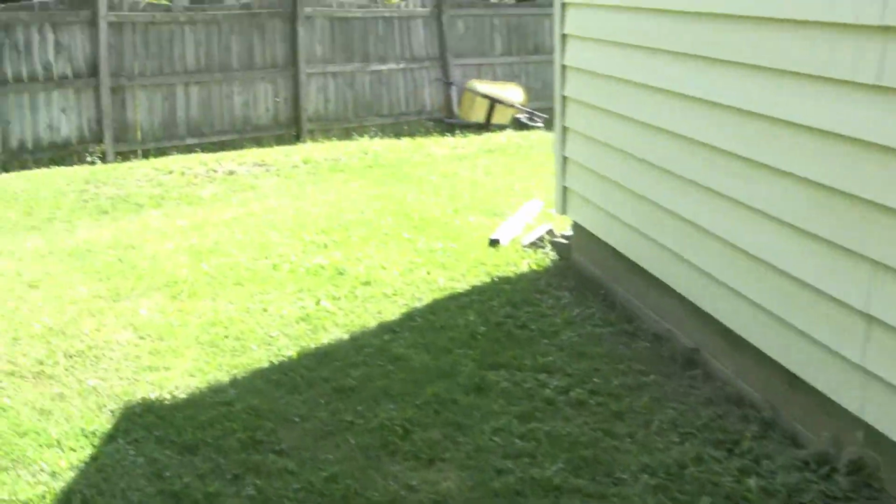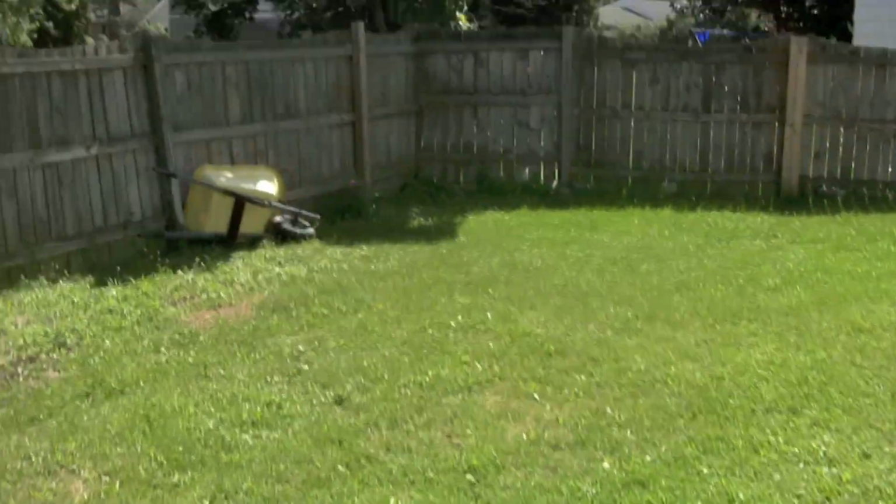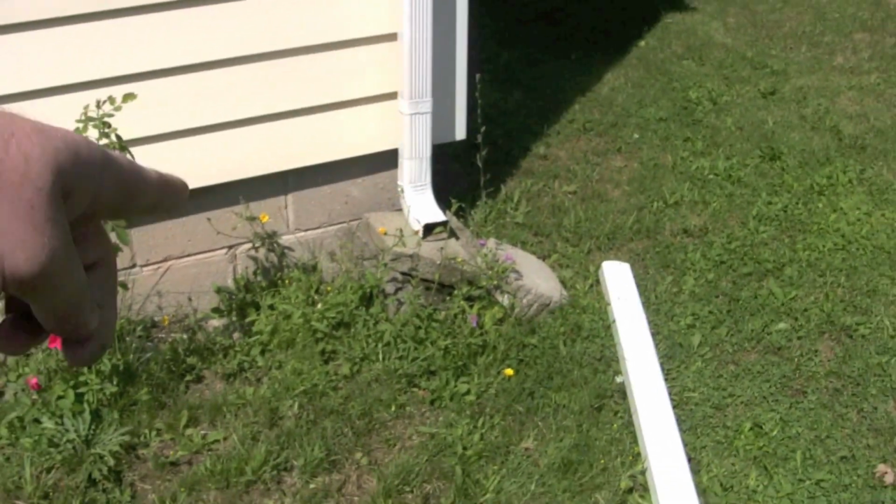So let's go inside. We'll do a complete walkthrough inside, basement included. I'm assuming that piece just belongs on the end of that downspout right there. That's my guess.